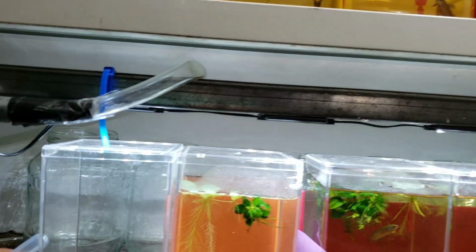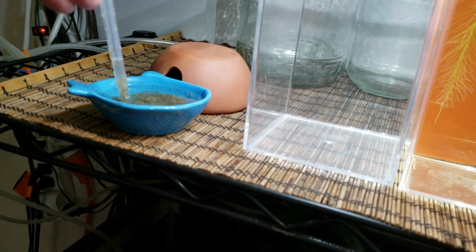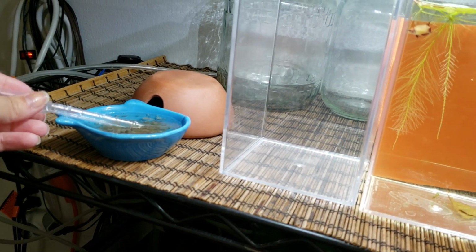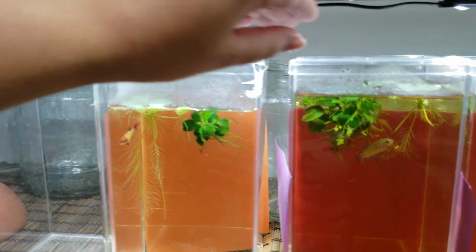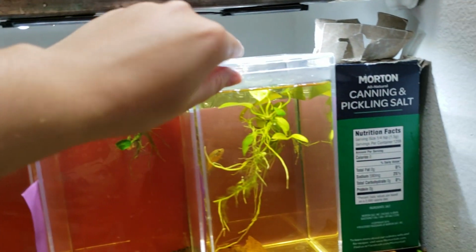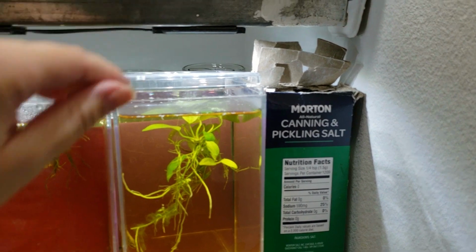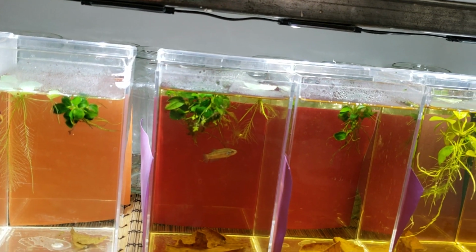So I decided to feed these guys to make this more interesting. We have some frozen brine shrimp that I was thawing, and all I have to do is move these lids over. These guys are jumpers, which is why we have lids everywhere, and I do have holes drilled at the top, so there is access to air. So I'm just gonna open these a little bit, and then we're gonna feed everyone.